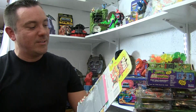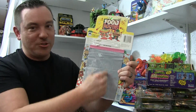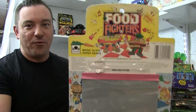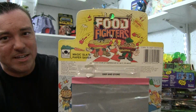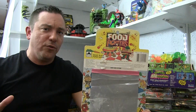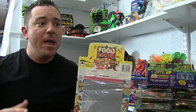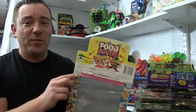This is one of those magic slates. You guys remember the magic slates? The things you draw on and then do that to erase it, and it's Food Fighters themed. And this was $5. I couldn't pass it up because I had never seen it before. I've got a lot of things for Food Fighters. They produced so many weird things for Food Fighters. I had no idea about most of them. But I've already got some puzzles and some other weird stuff, so it was just really cool to add this to the collection.